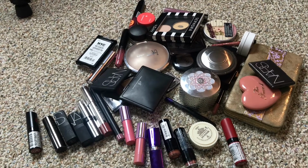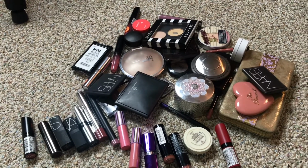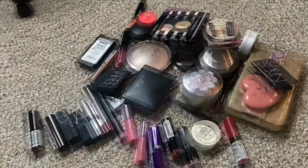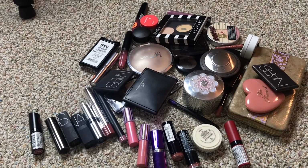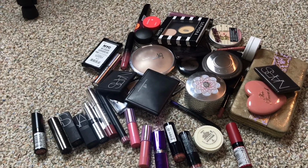There's a lot of different goals in this. I haven't finished most of mine, but the products that I've made the most progress on are my lip products. So anyway, I'm gonna go ahead and get started and stop rambling.